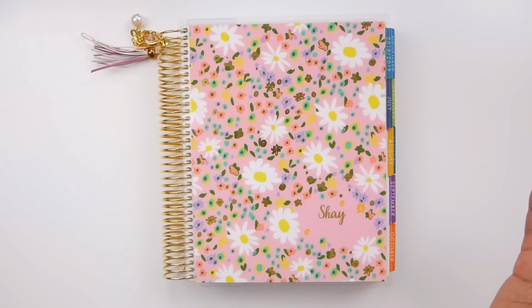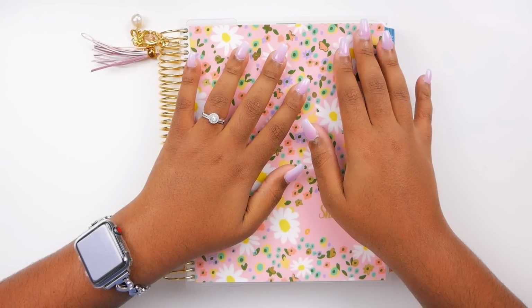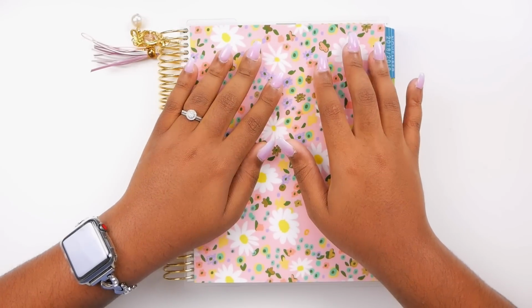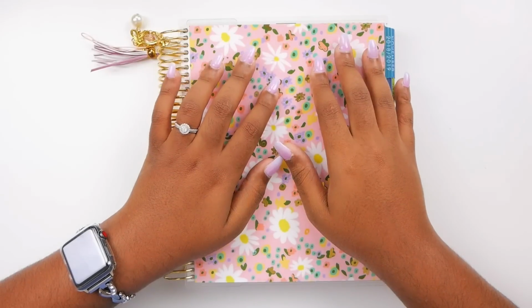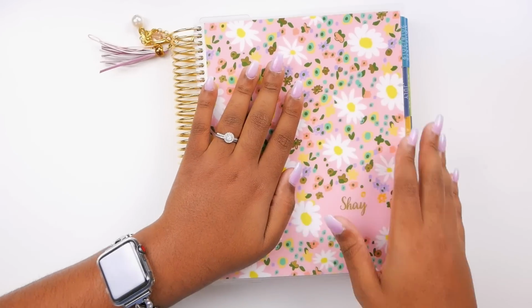Okay, so obviously the first thing that you're going to need is a planner. Now, I get sent fancy planners, but I do not recommend going out and purchasing fancy planners if it is not in your budget to do so. This planner is like a $65 planner. That's obviously a little steep. Again, I did not pay for this. I probably wouldn't have one unless I got one for free, but this is the planner that I use.